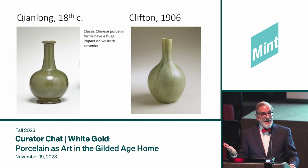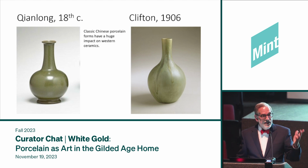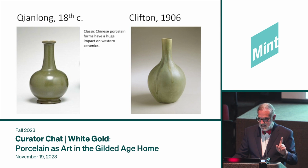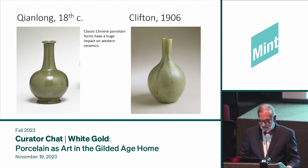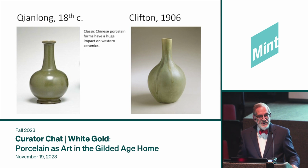And the piece on the right was made in Newark, New Jersey in 1906. It's signed and dated. The museum bought it in 1910 for $6. No, I'm sorry, $15. That's really expensive. That's like a week's salary for a curator in 1906. But these were clearly modeled on Chinese forms, but the drippy glazes are not Chinese.